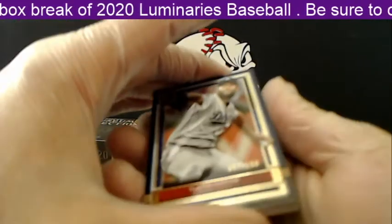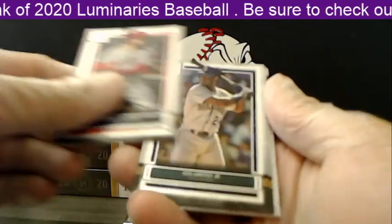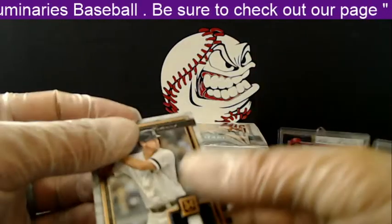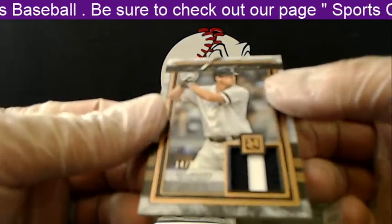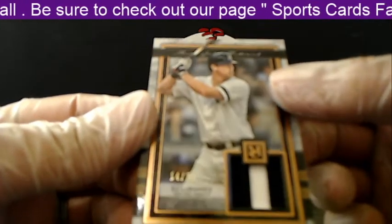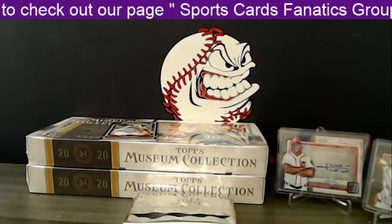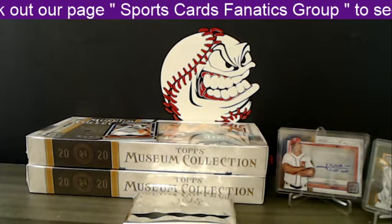Clayton Kershaw to 150 for the Dodgers. Anthony Rendon, Ken Griffey Jr., Robinson Cano. And DJ LeMahieu, stripe to 35 for the Yankees, Matt C. 14 of 35. Nationals were 54. They sold through the group. They weren't available on eBay.